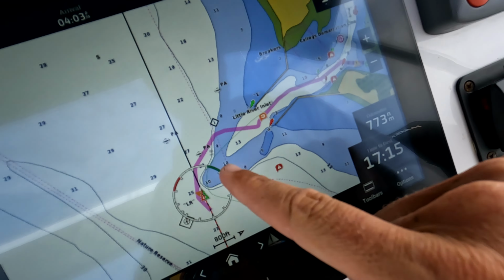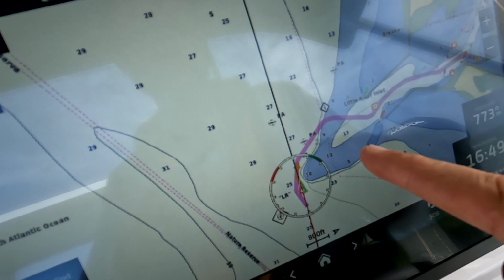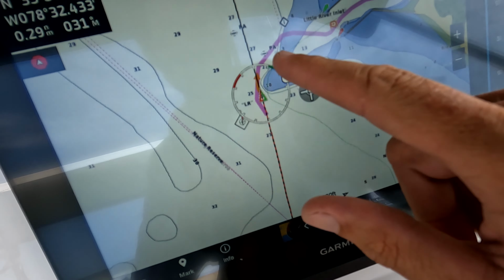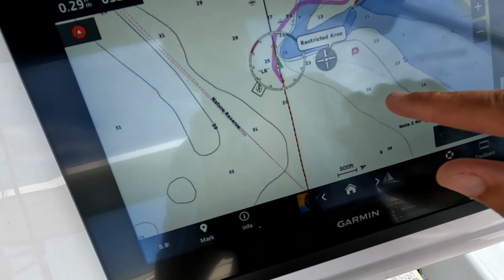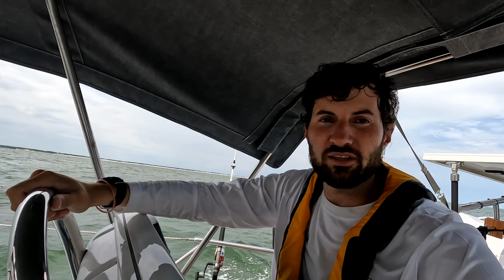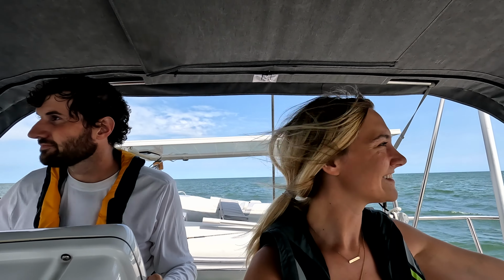Our path has us going up here, but it looks like there should be 10 feet here. But you can see this green line from another ferry that we were following. We're just playing it safe and following what the locals are doing, because they do this every day, so they know the shoals a lot better than we do. It's always a relief to see the inlet, but it's also nerve-wracking going in the inlet. It's always the worst part of the day.